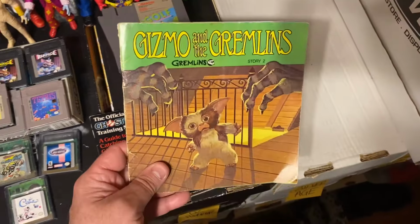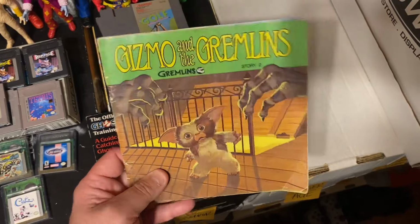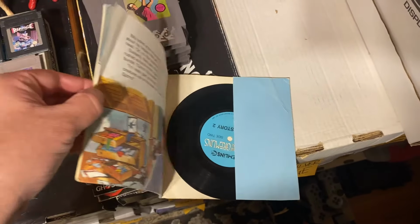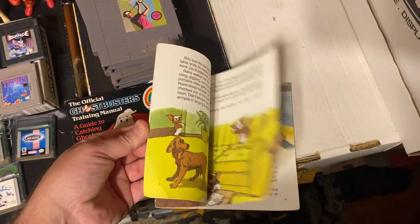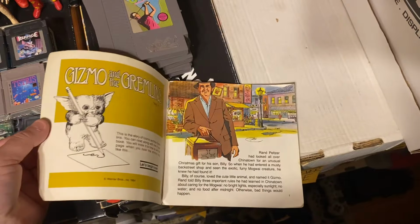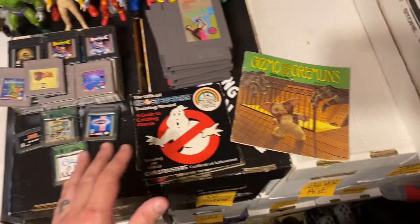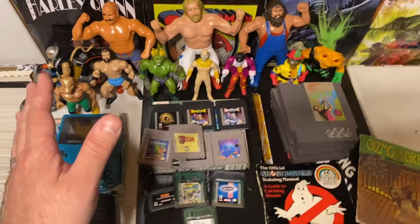And then also we got Gizmo and the Gremlins, story number 2. And this is a book and 45 record. How awesome is that? And I got this for $2. I thought that was a steal of a deal. Very, very cool. And now let's get to the vintage toys.